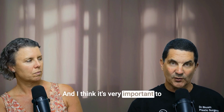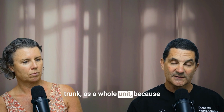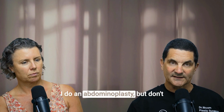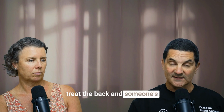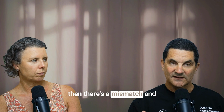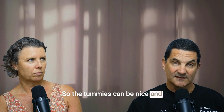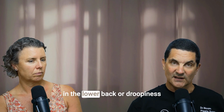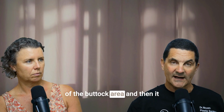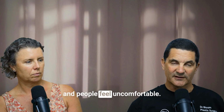And I think it's very important to treat that entire area, the whole trunk, as a whole unit, because what I've found over the years is if I do an abdominoplasty but don't treat the back and someone's got fullness there or loose skin, then there's a mismatch and people are out of proportion. So the tummies can be nice and flat, but then you've got a fullness in the lower back or droopiness of the buttock area. And then it causes problems with clothing and people feel uncomfortable.